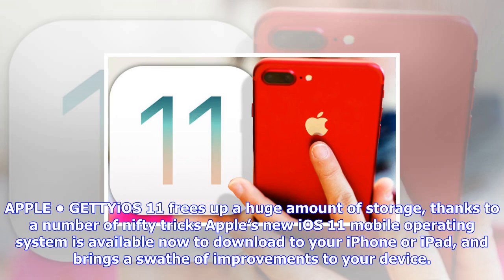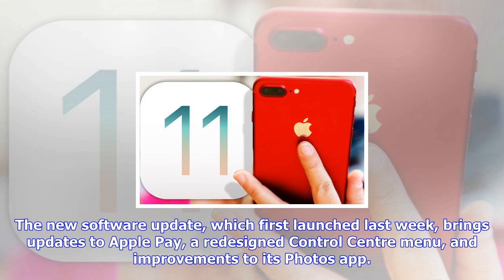iOS 11 frees up a huge amount of storage, thanks to a number of nifty tricks. Apple's new iOS 11 mobile operating system is available now to download to your iPhone or iPad, and brings a swathe of improvements to your device. The new software update, which first launched last week, brings updates to Apple Pay, a redesigned Control Center menu, and improvements to its Photos app.